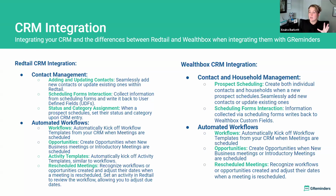What do each of the CRMs, Redtail and Wealthbox, do? So in both, we're adding contacts and updating existing contact information. We are launching workflows. We have the ability to create opportunities within your CRM when your meetings are scheduled. In Redtail, you can automatically kick off activity templates, similar to workflows. You'll also be able to collect information on your scheduling forms and have that information written right back to UDFs, or those user-defined fields.